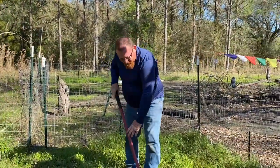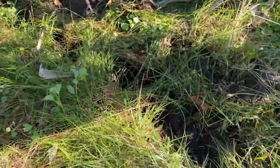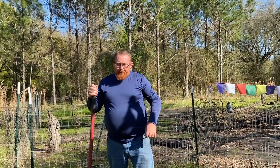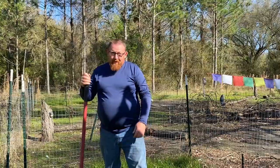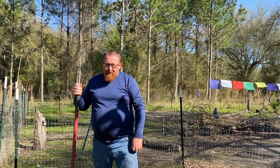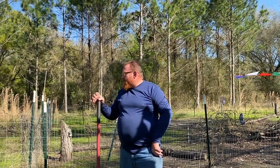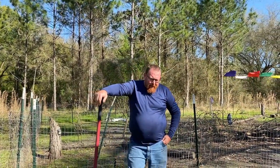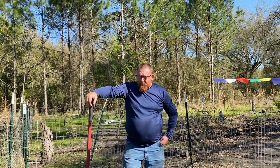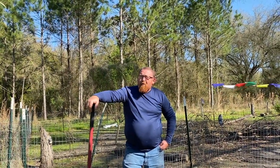All right, honey, so what are you doing? I am digging my rice paddy. Wait a minute. Rice paddy? Yeah. Okay, why a rice paddy? Because we have flooded ground that is pretty much useless to us. You can't put livestock on it. You can't grow much on it.